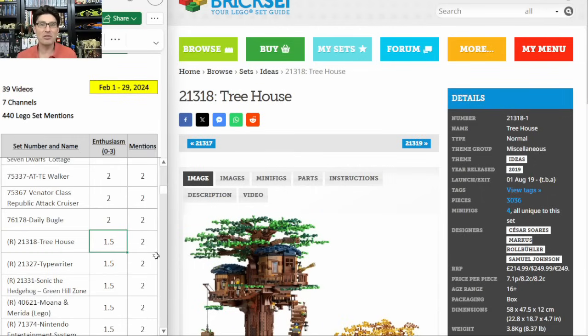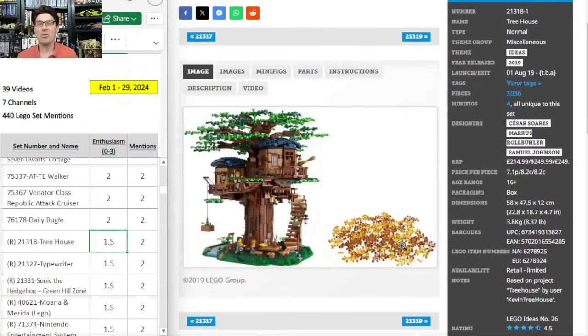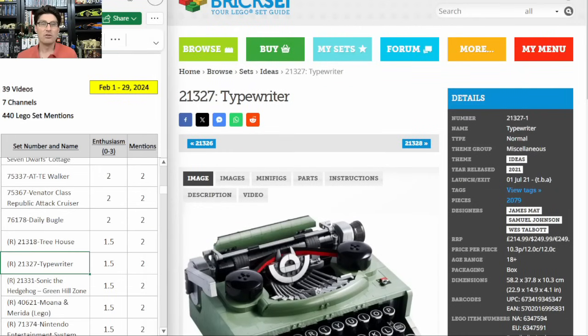21318. 2 mentions, enthusiasm score 1.5. That E-score is too high for me. It's one of my favorite sets, but it's just been out way too long for investing. People have been stuck hoarding these for years and years, waiting for it to go off the shelves, or at this point, just selling them for a loss and moving on. But it is a wonderful set by Lego.